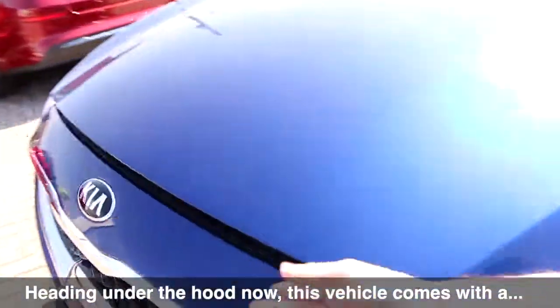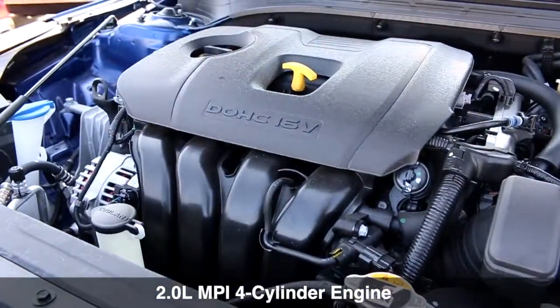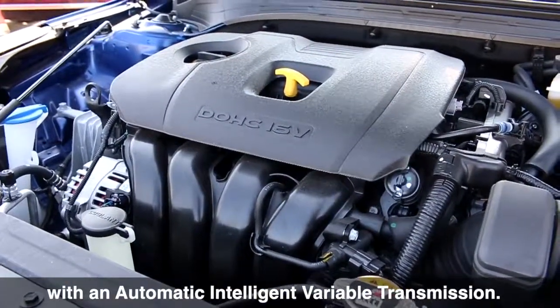Heading under the hood now, this vehicle comes with a 2-liter MPI 4-cylinder engine with an automatic intelligent variable transmission.